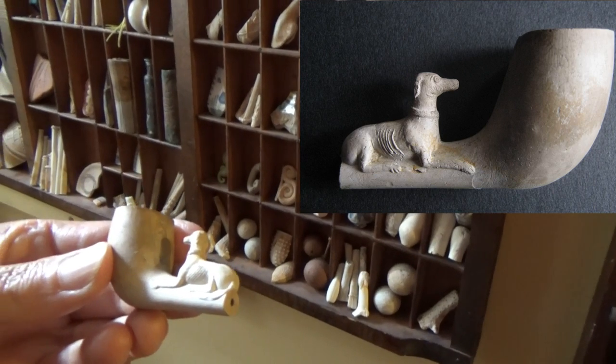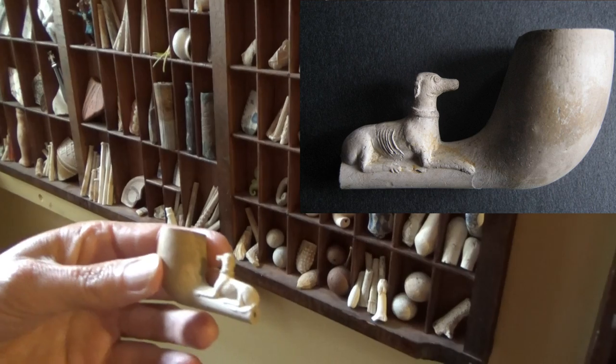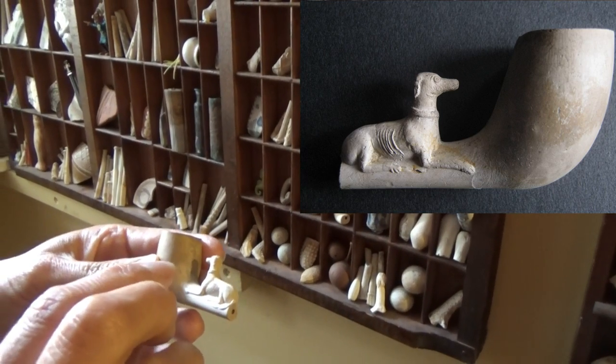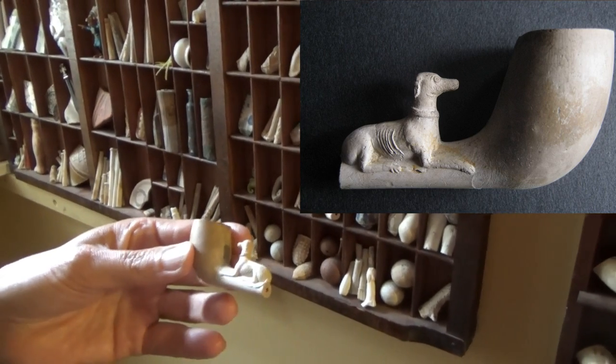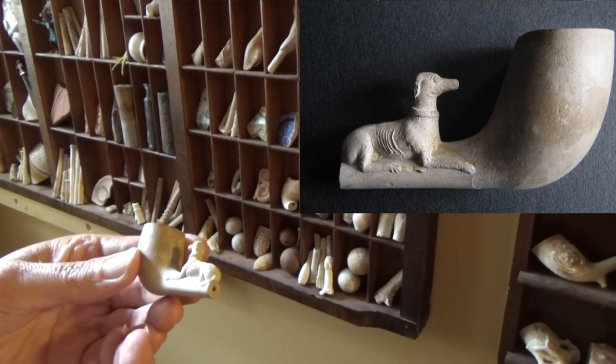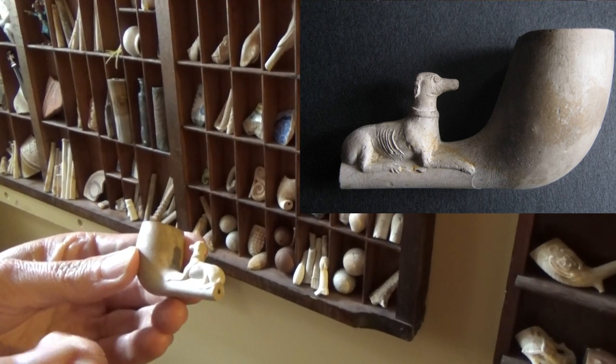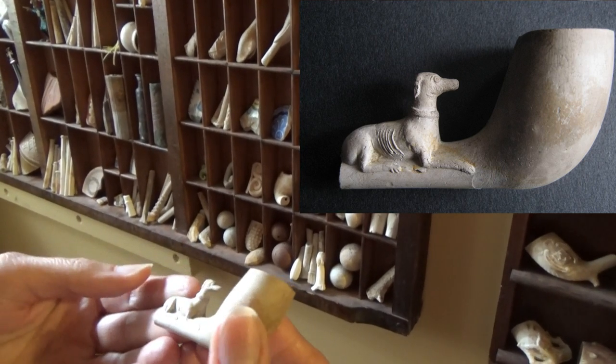And you know, when I was pulling it out, it was a bit scary because, of course, you're pulling it out expecting it to have just a stem. And I could have so easily just knocked off that dog, couldn't I? Oh, that's just stunning. I'd love to find one like that. And just looking at it, it's got its paws, its tail. Yeah, absolutely gorgeous.